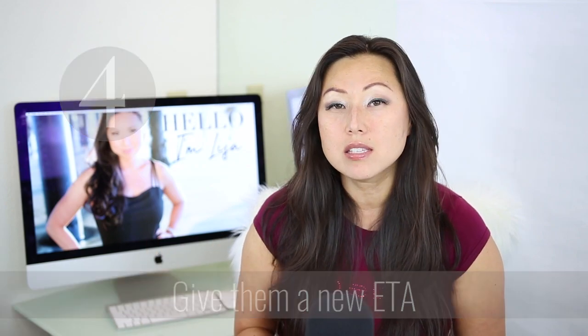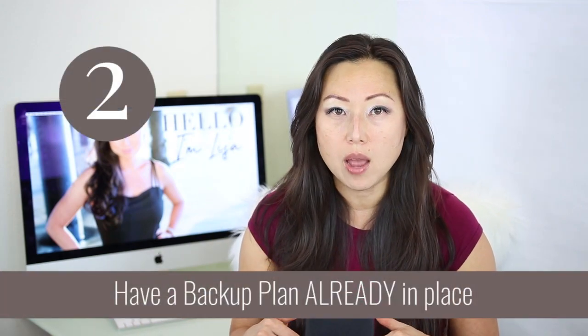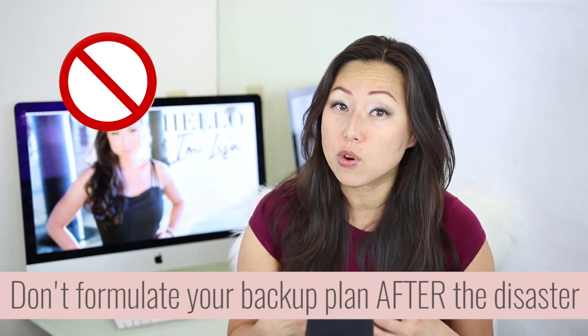The second thing is to make sure that you have a backup plan in place and ready to go. This is the wrong time to be thinking of what should I do now. You should have preemptively thought of that. You should plan for it. It's just like insurance. You need to be your own insurance and make sure that you have a backup plan ready to go and ready to execute that very day.